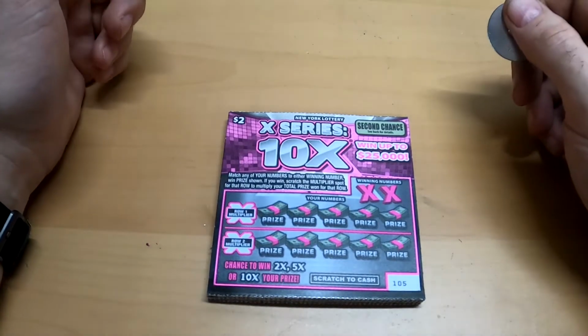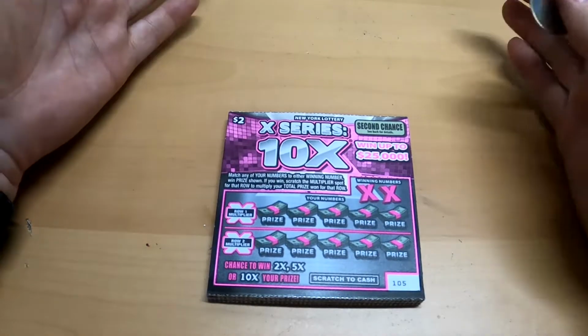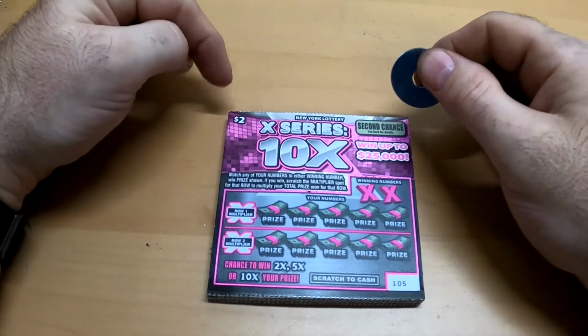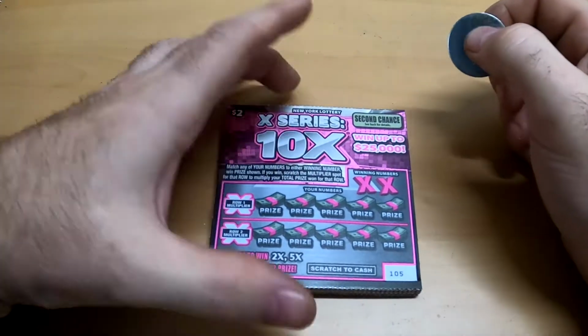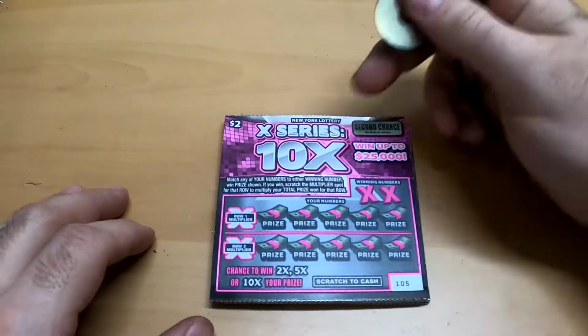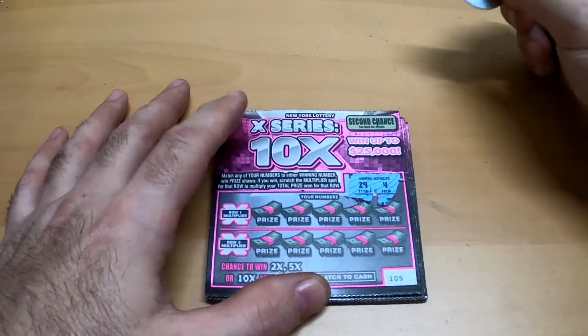Hello, well, I'm back. This is part two to this series. Last time I bought 20 cards, which was $40, and I won 33. So I used that 33 to buy these and threw in a couple dollars more, and now I've got 21 cards. So let's see how I do this time.